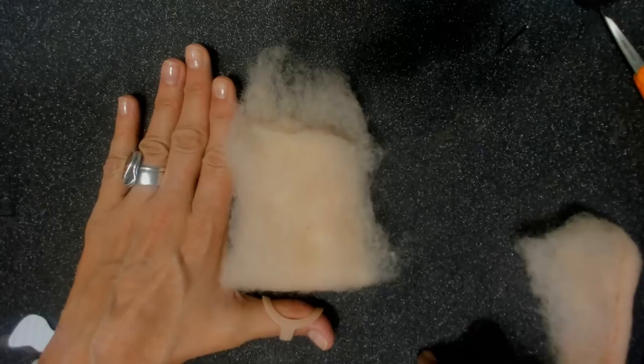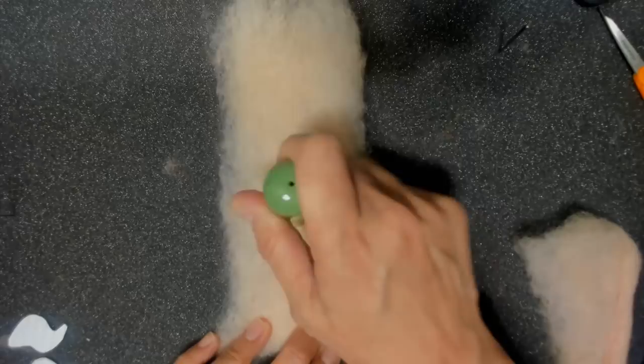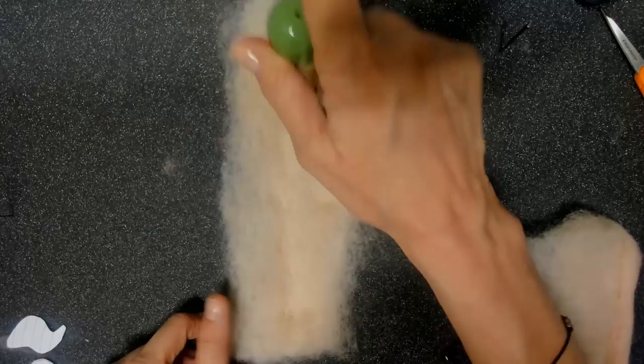What we'll do, here's how long it is. This is the double the length. And this is just, like I said, my play sample. Take your punch tool or whatever tool you have, flatten the center to give it dimension. You want to kind of compact it.